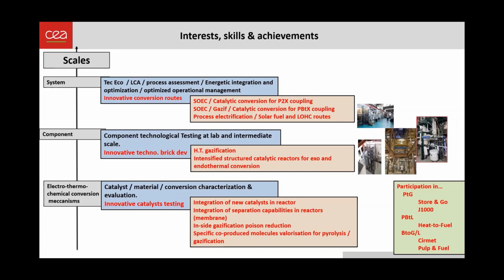We strive to integrate these blocks and to assess them from a technical economic point of view, based also on LCA methodology. And we have consolidated over the years huge skills in process evaluation and energy integration. So this slide is to remind you that we intend to develop all these components in a systematic approach and to provide coupling in all these technologies.